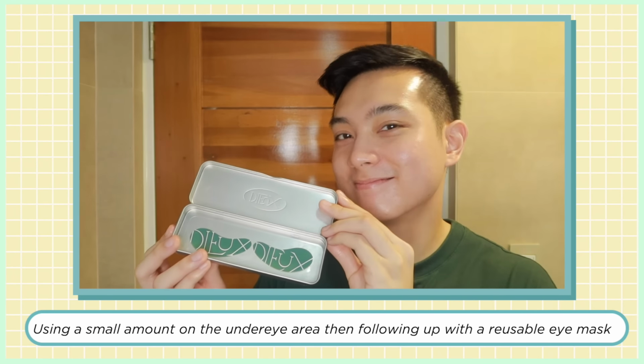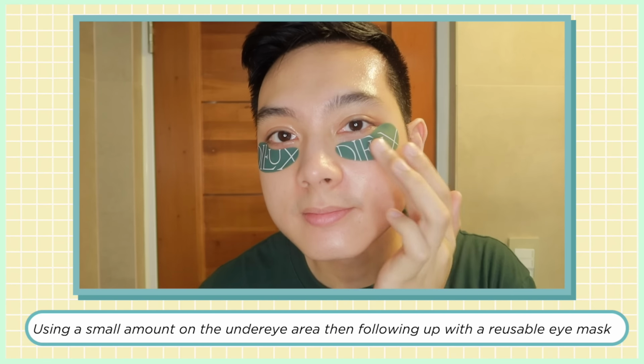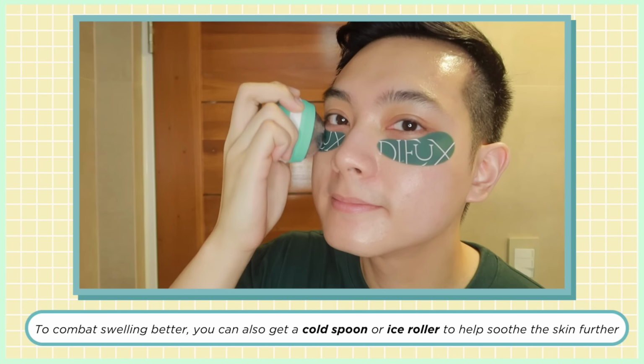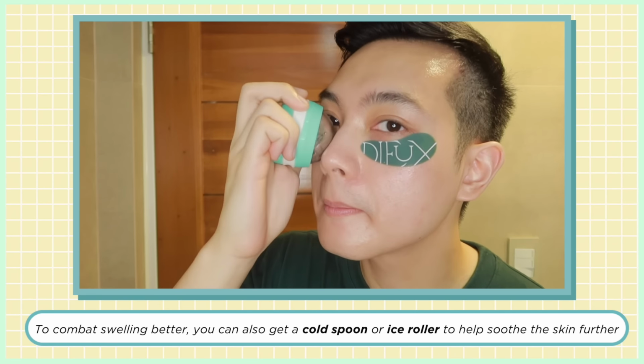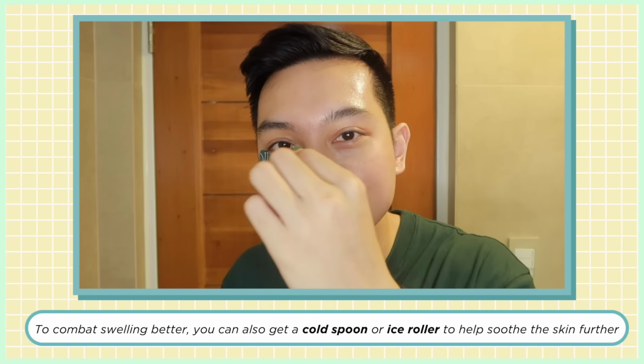So I just put a very small amount of this on my under eye area and then I cover it with an eye mask for just about 5 minutes. You can also take a spoon or a roller from the fridge overnight so it's cold, and you can press around the area for the puffiness to disappear even faster. And after that, you will notice that it helped a bit.